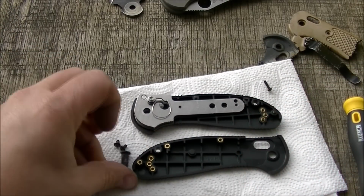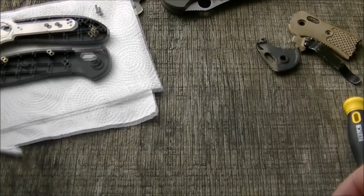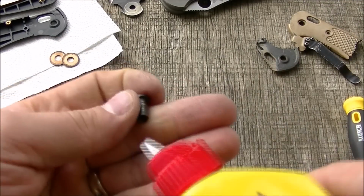Might as well go ahead and put our pivot and that on our paper towel. Ooh, we should clean up this pivot too so it can be drying.